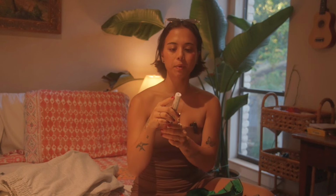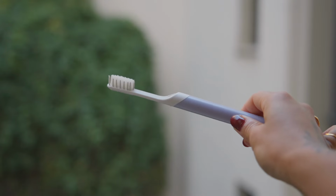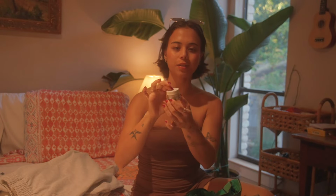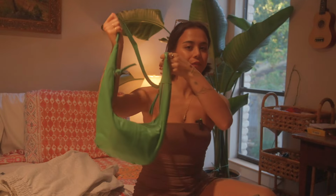Next thing is this Quip toothbrush. This is my first time trying it. I got this cute lavender color though. I really love vibrating toothbrushes, so this one vibrates, and that's why I got it, because it's easy, it has a little cap. And so I'm gonna bring this and toothpaste so that I can brush my teeth on the flight. I brought this mini Youth to the People moisturizer so that I can keep my face moisturized on the flight. So that is everything that I am bringing in this bag.